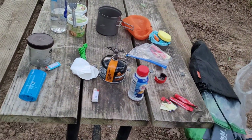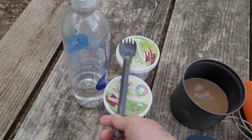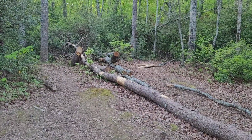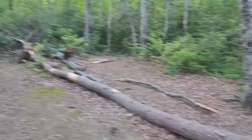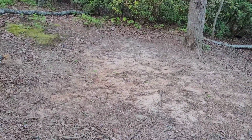With our jaws dropped this morning, we get this fantastic view. We made our coffee and our cinnamon apple breakfast. It looks like a log. They had brought a log down, or they brought a tree down, but it's a steep slope up until here.